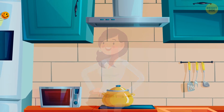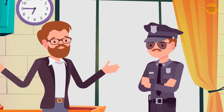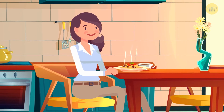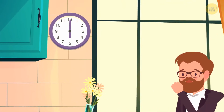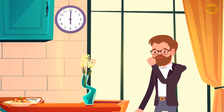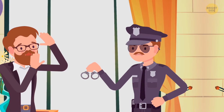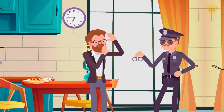Mr. Brown's wife had gone missing. A detective came to investigate this case. Mr. Brown told him that the last time he had seen his wife had been in the morning. She was having breakfast then. When Mr. Brown returned home at 6 p.m., her breakfast was still on the table, but she had disappeared. After these words, the detective immediately arrested Mr. Brown. Why did he do so?